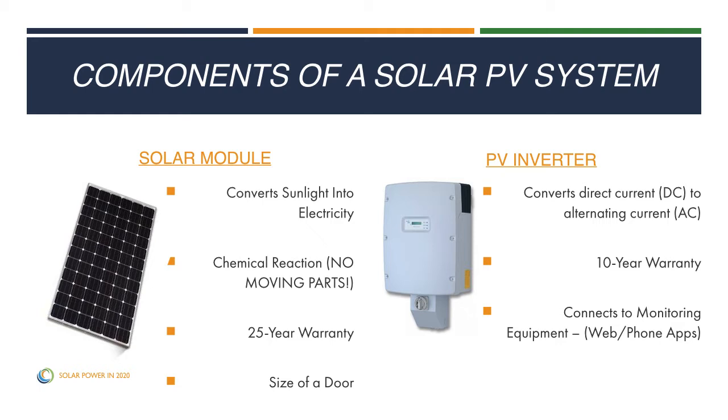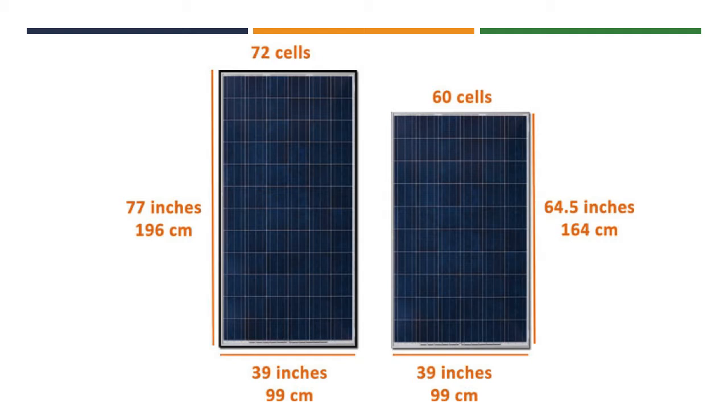As you can probably guess, the solar module or the solar panel is what converts sunlight into electricity. Going back to our solar modules, solar panels typically come in two different sizes. The primary reason for this is that we might be able to fit two smaller panels into the space where a larger panel might only fit. The two main sizes are 72 cell and 60 cell, and those cells are the smaller square boxes located within the larger solar panel. A 72 cell panel is roughly the size of a typical door or door frame. The 60 cell panel is a little bit smaller than that, same width, but typically only about 5 feet in height.